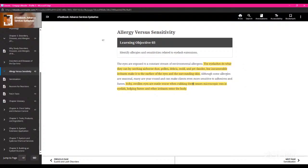Reflective listening is listening to the clients talk about what they do every day to their lashes, what they don't like, what they like. And reflective listening is you repeating back to them to get a form of clarity, making sure you're all on the same page.